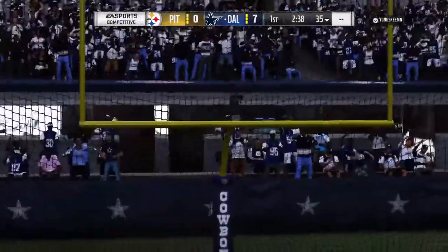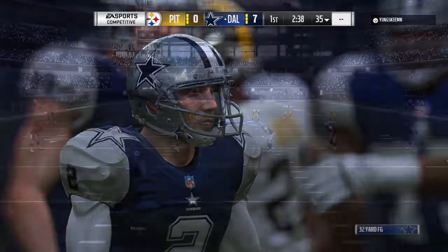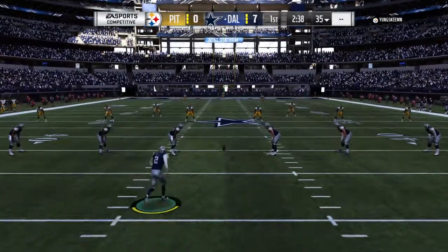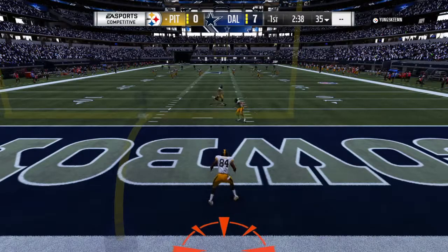Extra point right down the middle, and it's now a 7-0 game. So they'll get another shot on offense following that pick six. And now the kick is away.